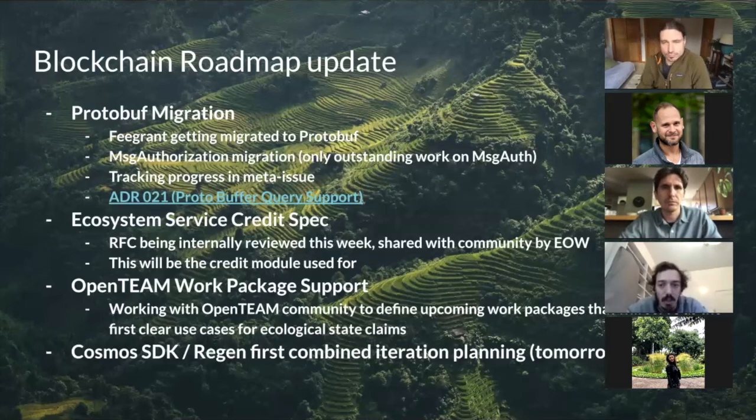And then the last thing that I'll say is we are having our first Cosmos SDK and Regen Network combined iteration planning tomorrow. So the folks from the Regen Network will be part of that together with Alexander Bez, who's been leading a lot of the Cosmos SDK efforts. And this will be us trying to get more aligned in terms of how we do Cosmos SDK development as Regen Network starts to step into playing a bit more of a proactive role in that project more generally. That's it for me.